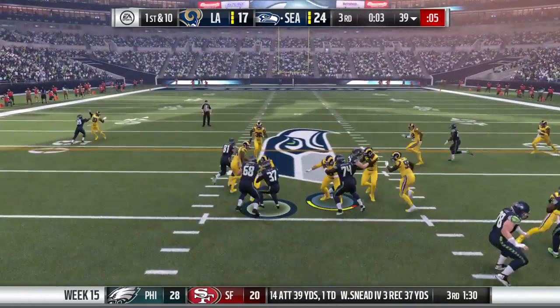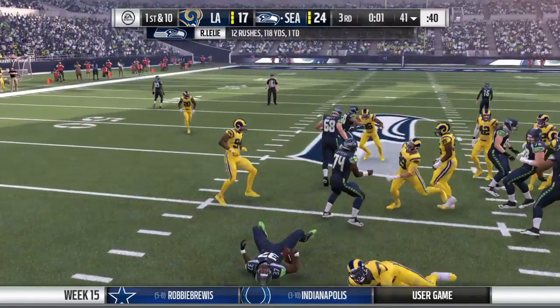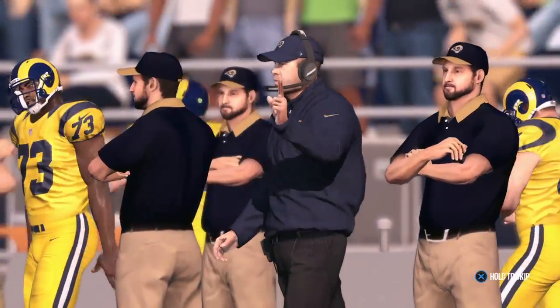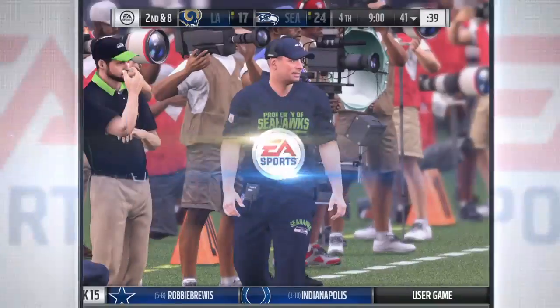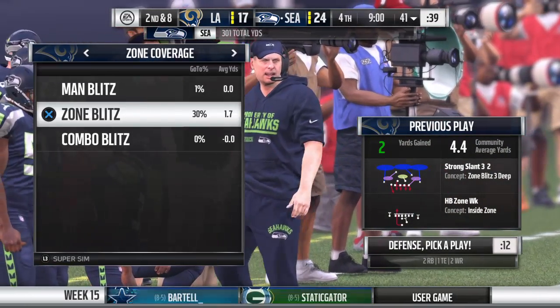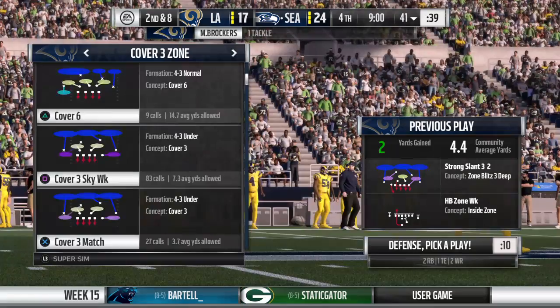They'll give it to him right up the gut. And not much room to operate as he'll get this up only to about the 41. Call it a gain of 2 as top back now in Seattle, Washington. It's the Seahawks with the possession. They also have the lead here as we get set for the 4th and final quarter.